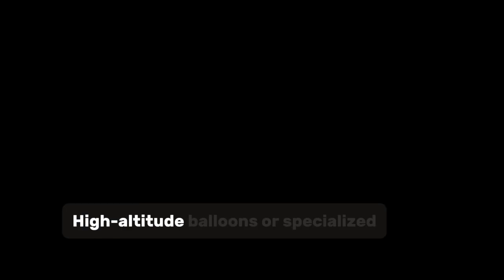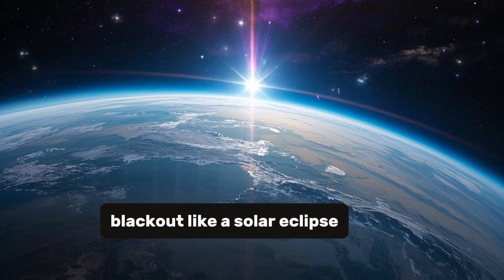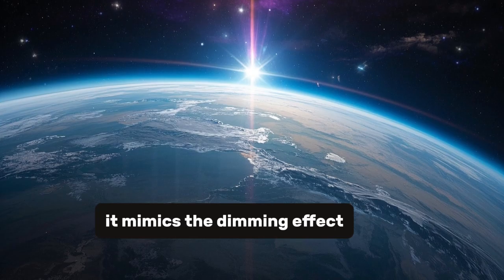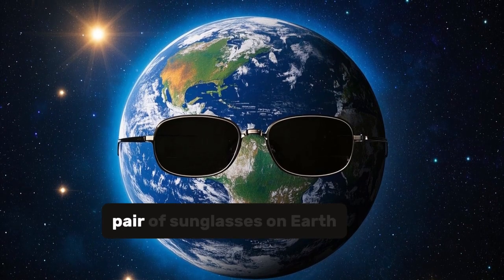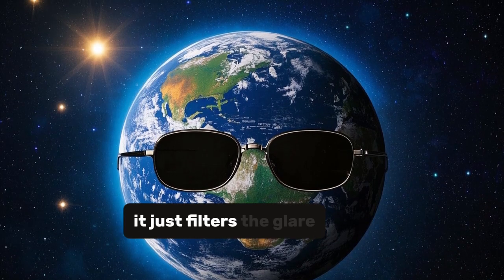Here's how it works. High-altitude balloons or specialized aircraft release reflective particles, usually calcium carbonate or even diamond dust, into the stratosphere, where they form a thin haze. This haze reflects a portion of sunlight back into space, cooling the surface below. It doesn't create a full blackout like a solar eclipse, but over time and across large regions, it mimics the dimming effect. It's like putting a planet-wide pair of sunglasses on Earth. And like sunglasses, it doesn't fix the problem, it just filters the glare.